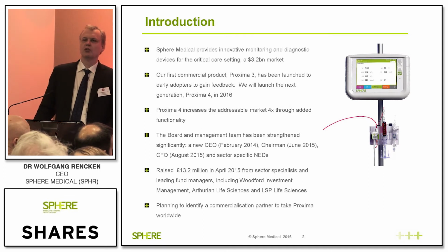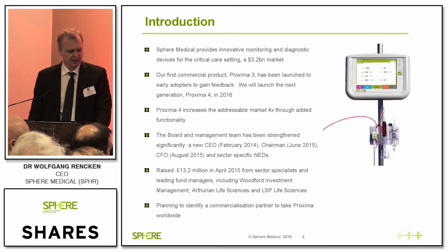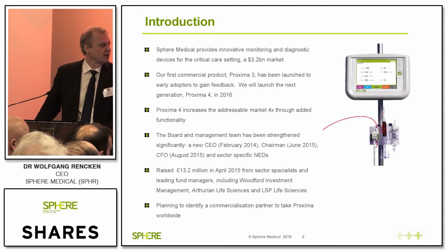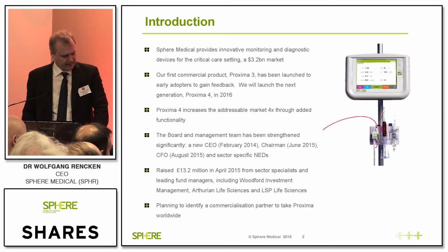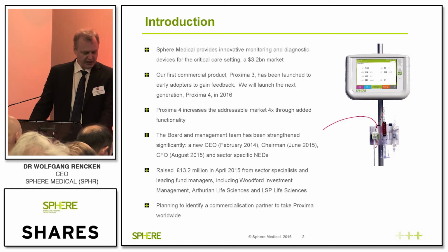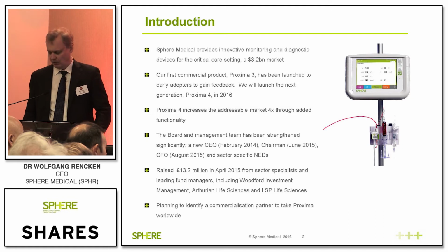We raised $13.2 million in April last year from sector specialists, and we are very proud to be the first investment from Woodford's Patient Capital Trust, who invested alongside Arthurian Life Sciences. That's the fund managed by Sir Chris Evans and his people, and also Life Science Partners. We are planning to identify a commercialization partner to sell Proxima worldwide going forward.